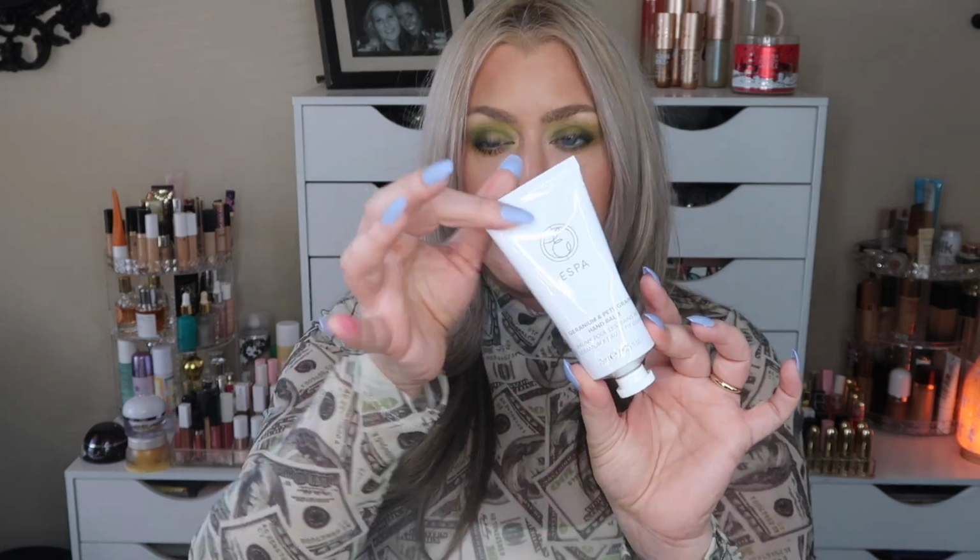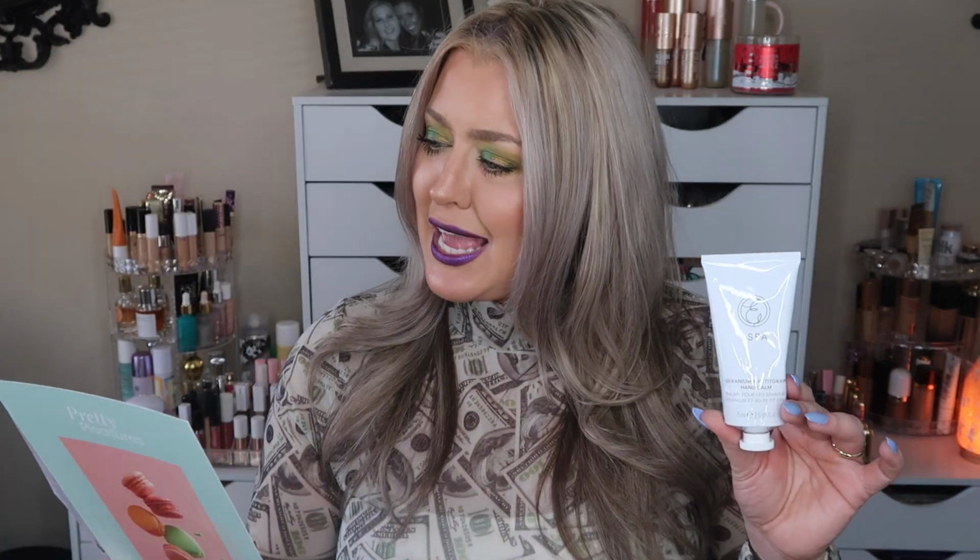So this is 2.5 fluid ounces. It's by ESPA, and a little information about this. It says it's a geranium hand balm, so it's a lotion in here. Now the actual product it is showing in my pamphlet looks like a hand cleanser, but this says balm. The cleanser does have a retail value of $28. I don't know what the actual price of this one is.